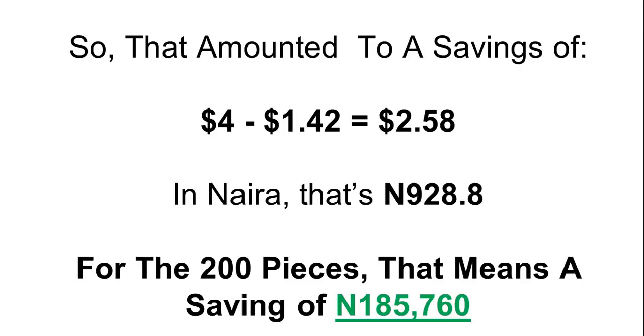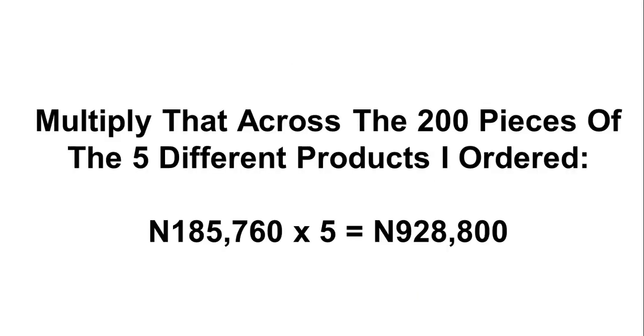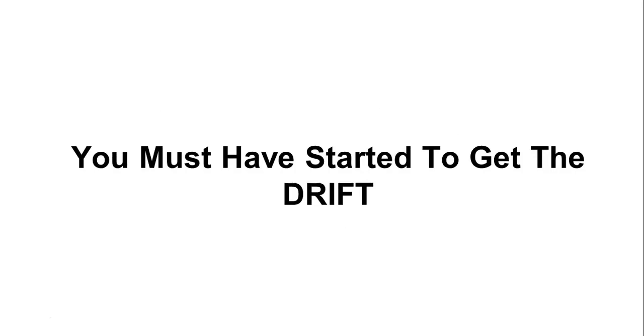Now it doesn't end there. Multiply that across the 200 pieces of the 5 different products I ordered. That's 185,760 by 5. That's 928,800 naira. If you are not starting to get the drift, then there's a problem.